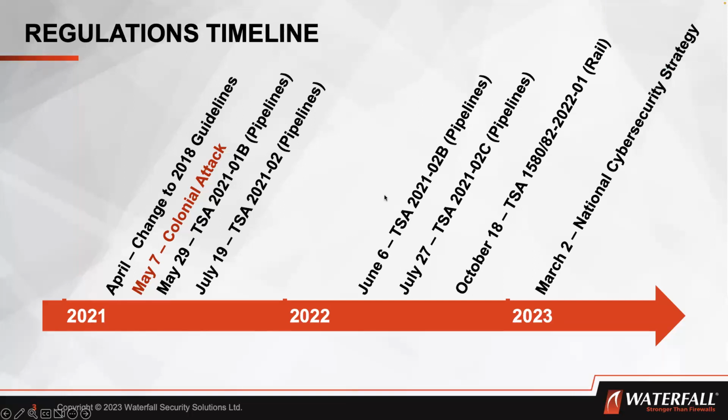So we're going to be talking about the new TSA directives for rail cybersecurity, but big chunks of those directives are taken almost word for word from the pipeline directives. So I'm going to give a quick history of what happened with the TSA and the pipelines after the Colonial attack, and lead into where these rail directives came from. Next slide, please.